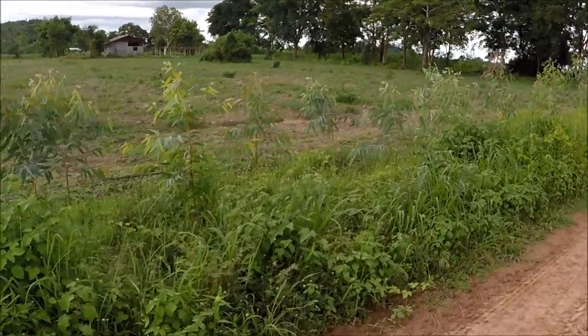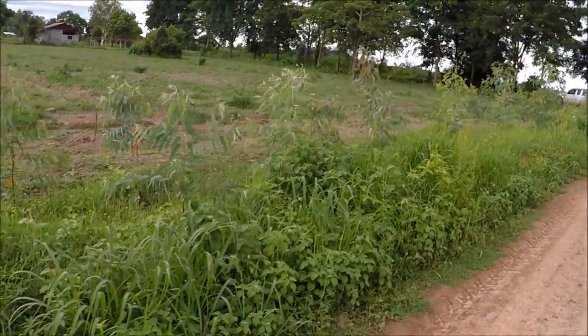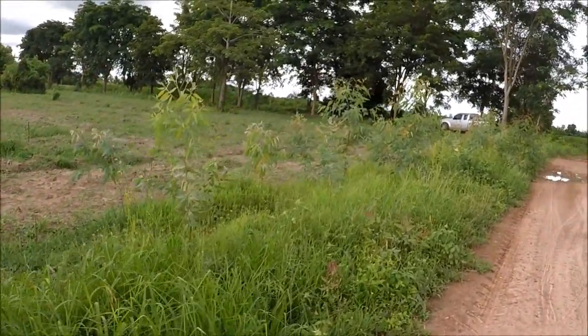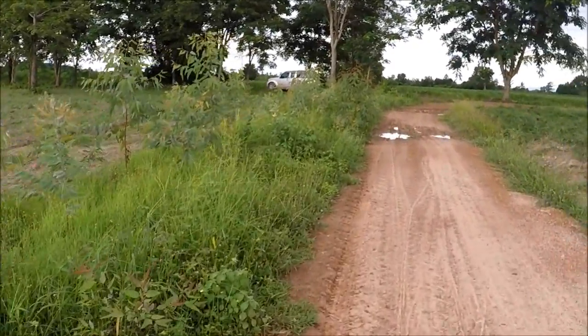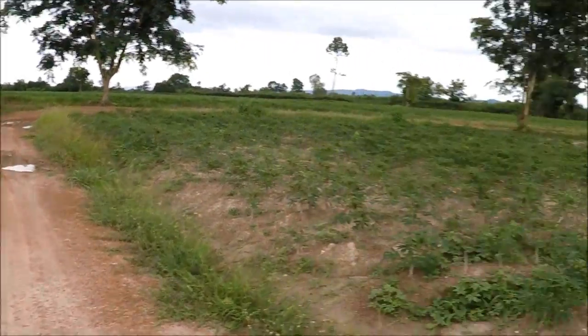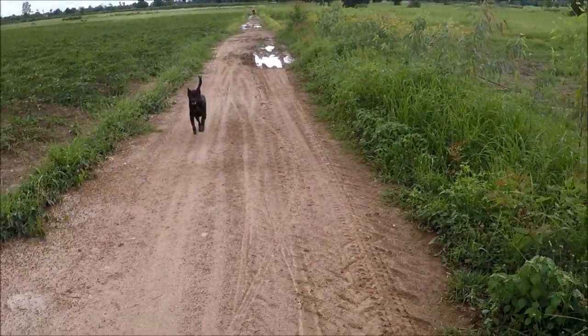Gonna weed these eucalyptus next as well. But at least they're taller than the weeds, which is something. Coming, my dear. Come on, you.